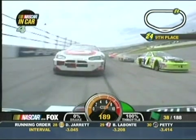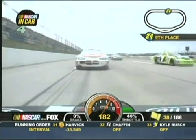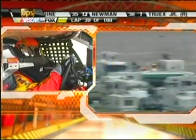Caution's out, caution's out. Roll out of it, let them know there's debris down the back somewhere. When we get in here, y'all get it beat out and all this stuff.